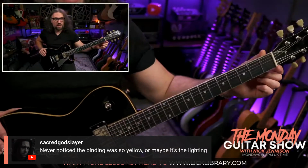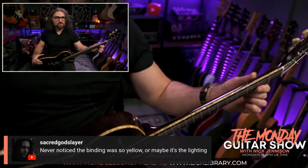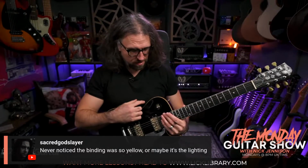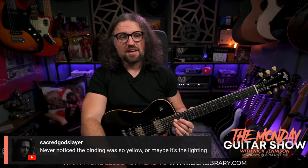So the nut is quite sort of bone white, but the binding is yellow, like especially around the body. It's like a champagne kind of yellow. It's very cool. I think it's just because of the way it's aged. I think it's probably originally white, or designed to look like it was originally white and then made yellow.